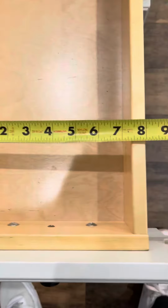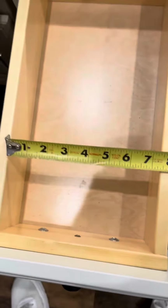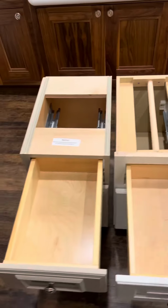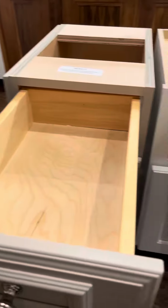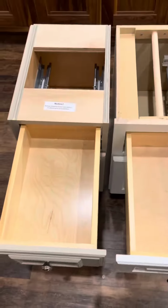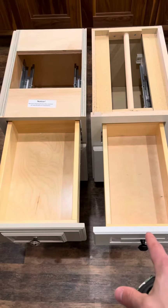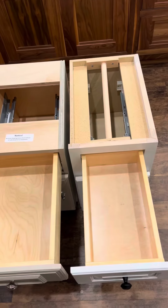versus the interior of this one is 7 3/8. So if my math is correct, I don't even have to be good at math just to know that it's 1.5 inches difference. You're gaining 1.5 inches width. So just think about how much more storage space you're getting with a frameless cabinet versus a framed. And that's in the drawer box.